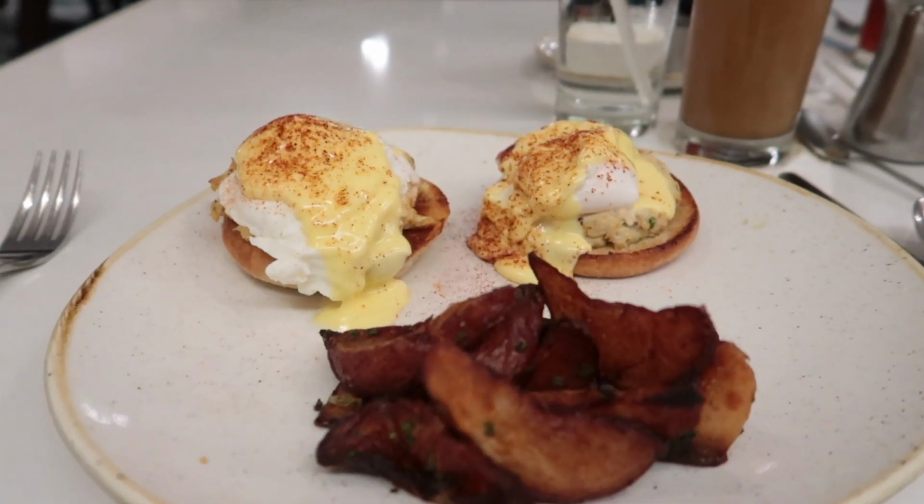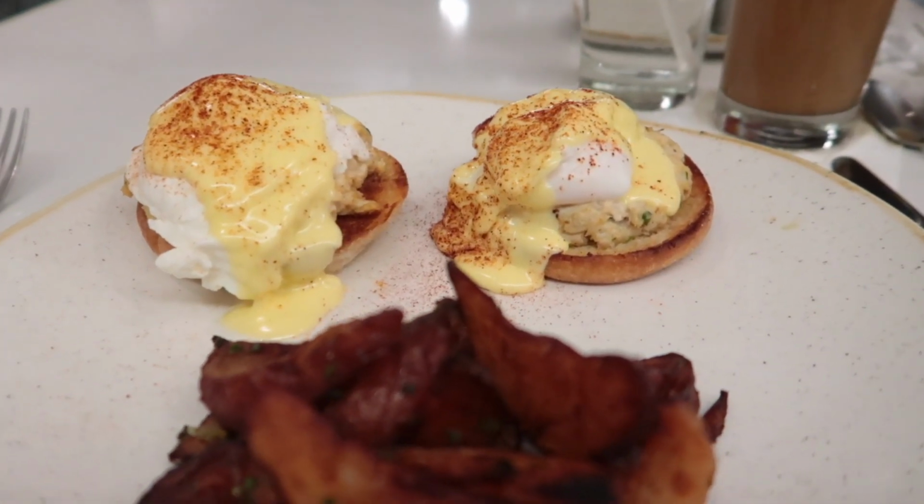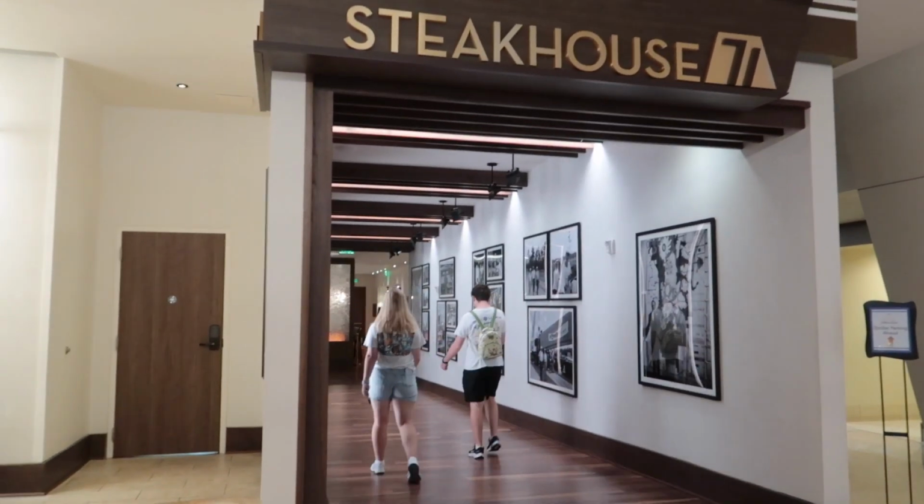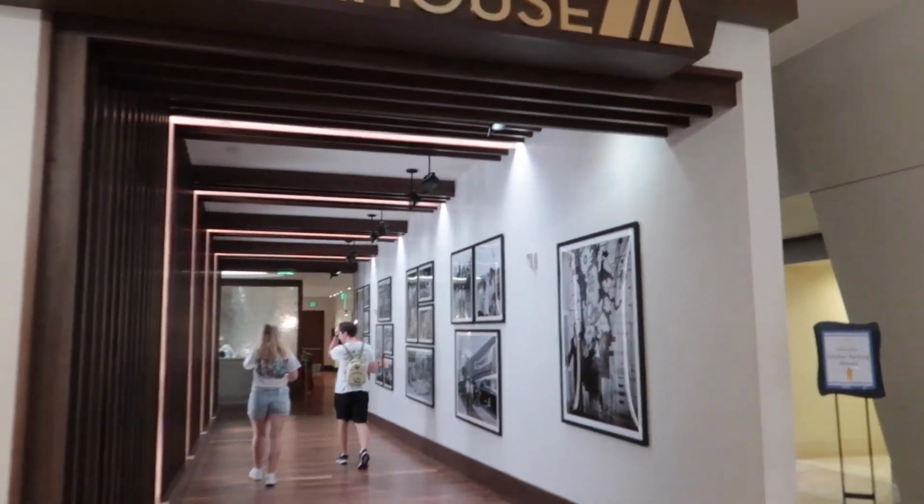But we've never been here for breakfast and we've heard a lot of good reviews. They have the classic steak and eggs that is a steakhouse. They have other various things on the menu as well. And we've just always heard that this is a really good kind of hidden gem spot for breakfast. So we're gonna check it out today. We've been excited to go check this place out.